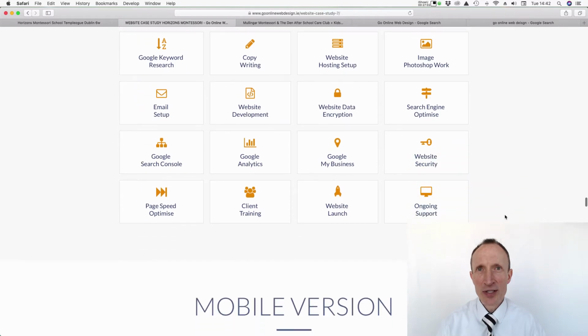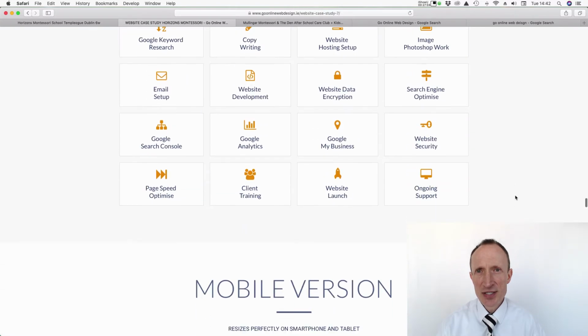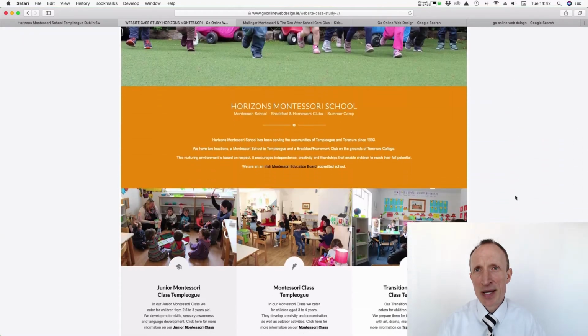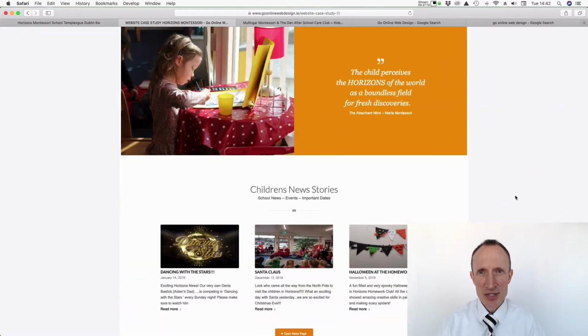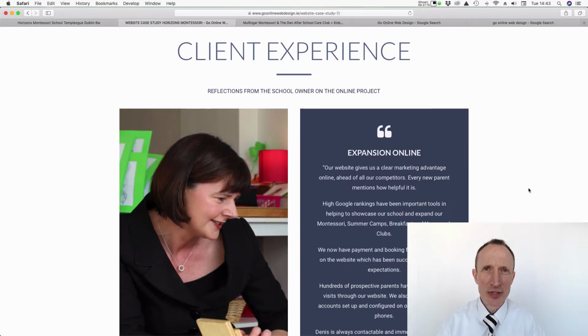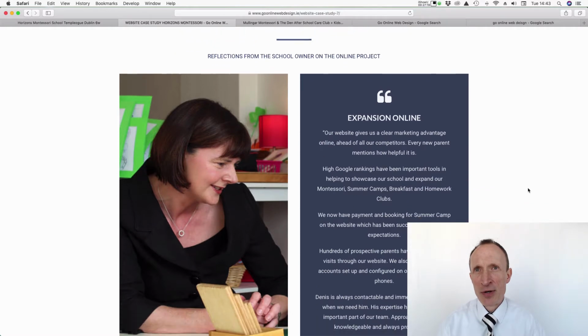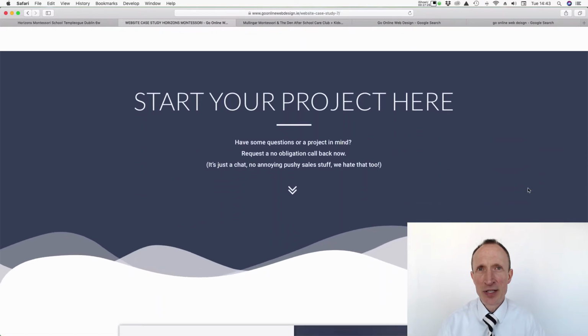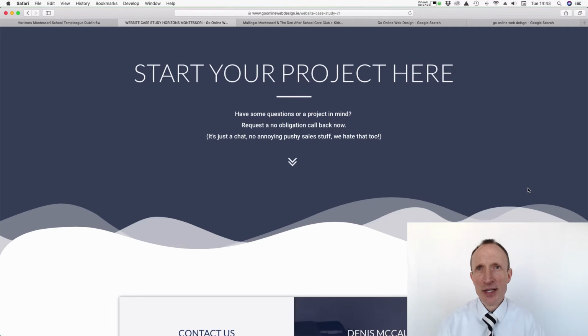This is all the work that we covered in the various stages for them. A quick shot here of the mobile version of the site, and then an image of the desktop design. Followed now by the client experience. So we have a testimonial which was kindly provided to us by the owner of the school, where they run through their experience and the benefits that they feel they've gotten from the work and how it's helped with the expansion of their school.